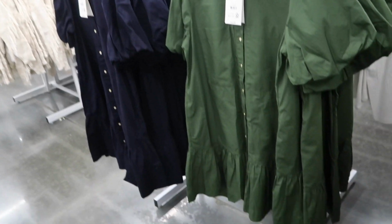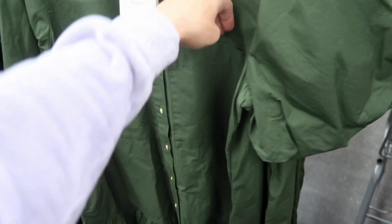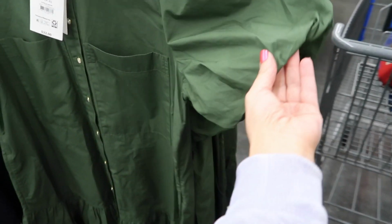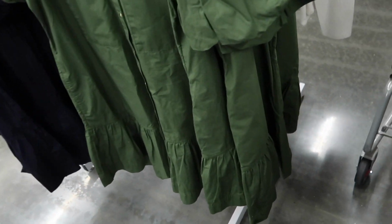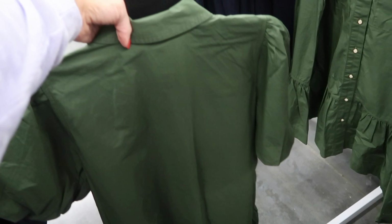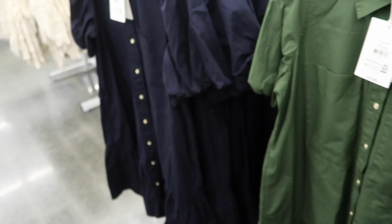Also new drop tier dresses from Free Assembly. So these have the smaller collar, snap buttons, 2 front pockets, oversized balloon sleeve with that drop tier at the bottom. You could see the gathering, nice and flowy. In the olive, also comes in navy, and they're $32.